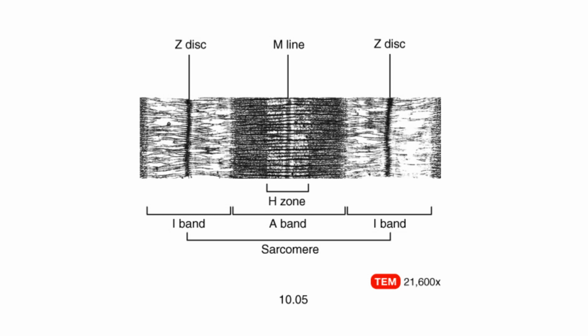So when the muscle contracts, the myosin slides into the actin, and so during contraction the I band gets shorter but the A band remains fixed. So the A band is always fixed. It is the I band that gets larger when the muscle relaxes. The myosin slides out of the actin, and it gets shorter when the myosin slides into the actin.